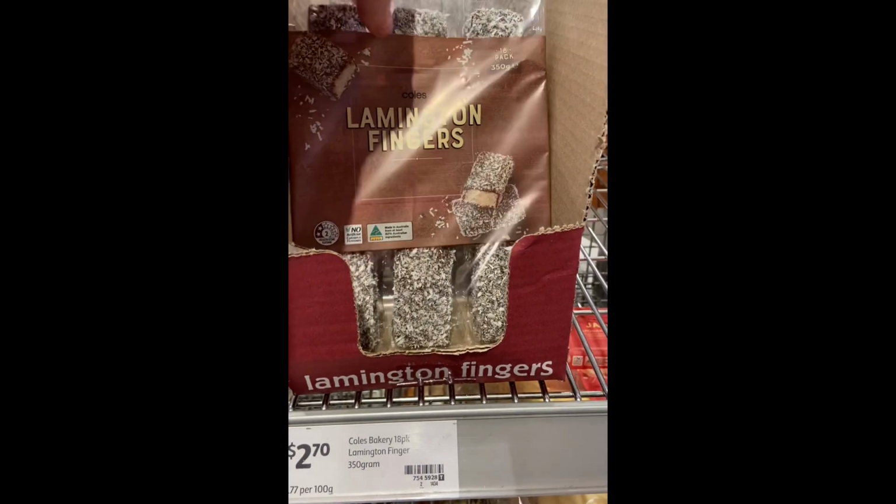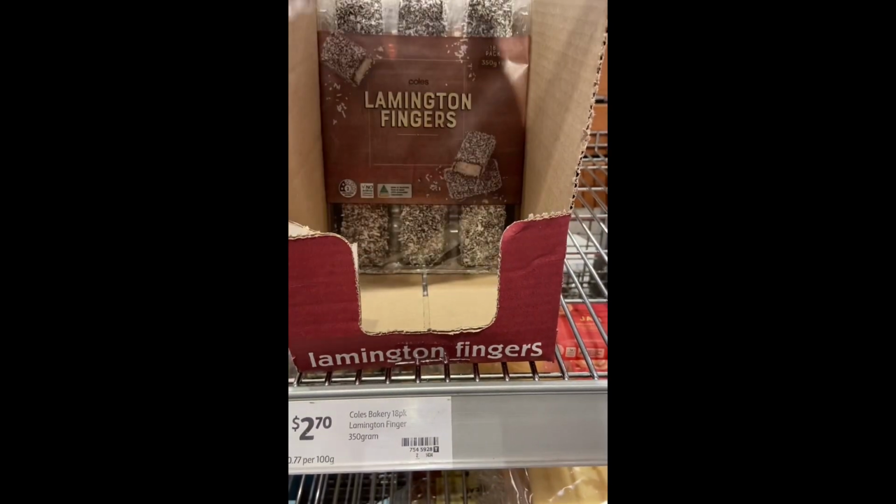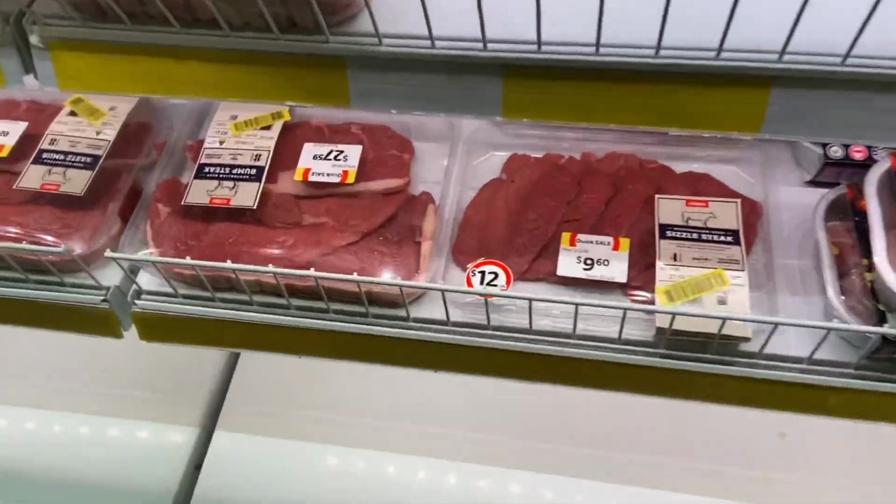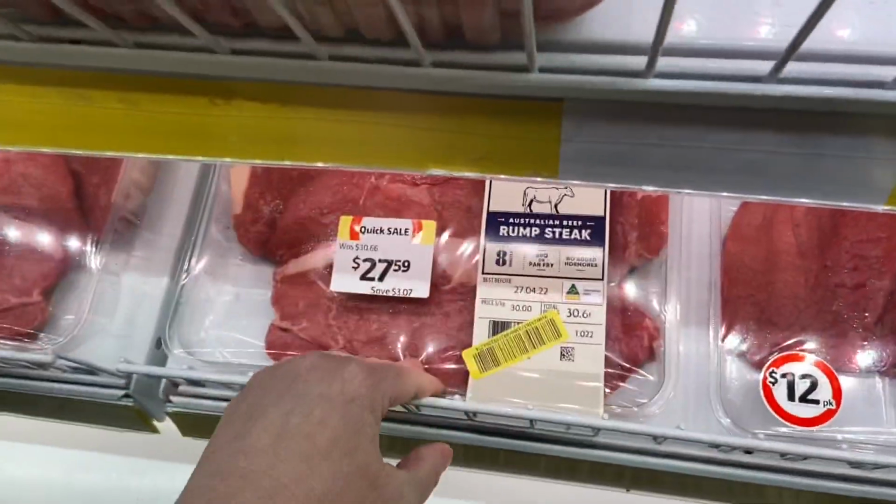Saw the Lamingtons, and then that triggered that we needed some because I didn't remember until I saw them on the shelf, and I'm a little bit shocked to see that they've gone up to $2.70 from $2.50, but I've still grabbed some because they're one of my son's favorite things.